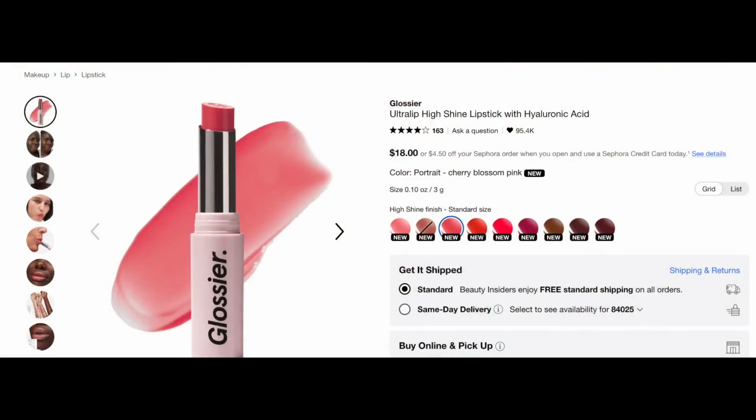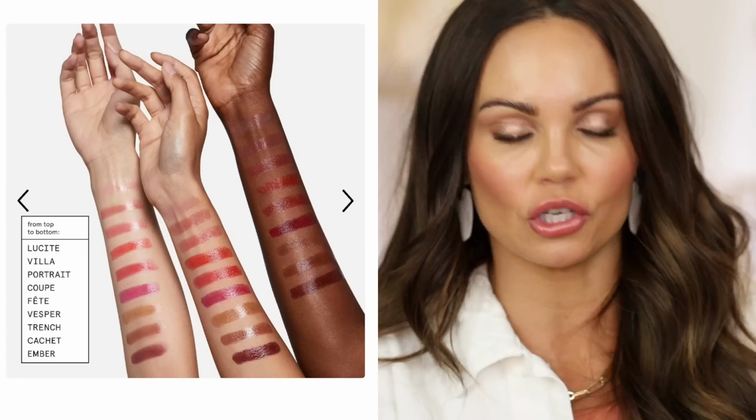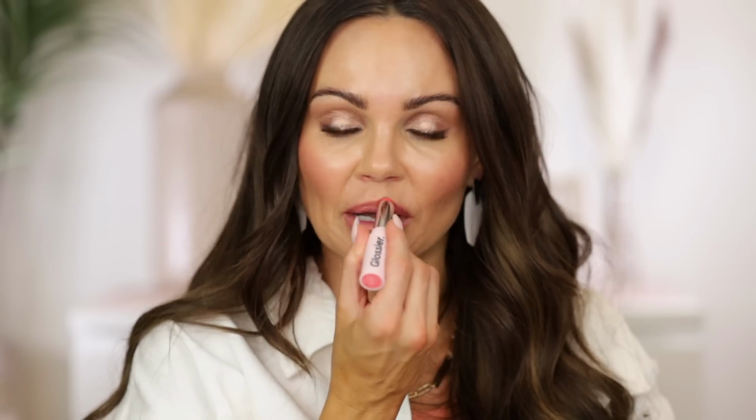So last but not least, I wanted to talk about this. This was something that I talked about in yesterday's video in the Full Face of Glossier. So these are called the Ultra Lip High Shine Lipsticks with Hyaluronic Acid. And they have several shades. This one is in the shade Parfait, or Portrait. And I had to actually get this out of my purse. And I would say that these are kind of similar to the Chantecaille Lip Shakes.